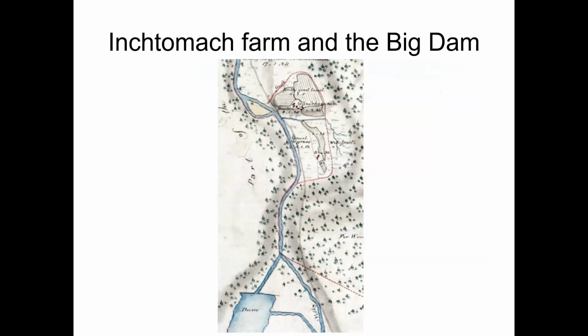The other thing you can see in this old map is the farm of Inchtomach here. And here they had, on pretty good land, they had crops. So not only was timber being exploited from the forest, but there were farmers in the forest, basically subsistence farmers. And of course, in the upper parts of Abernethy, there were shielings for the summertime.